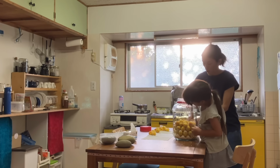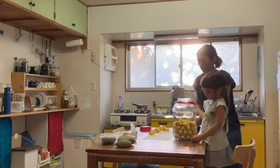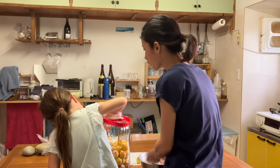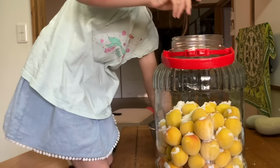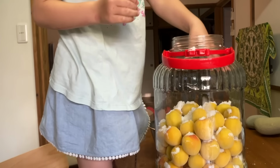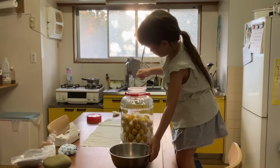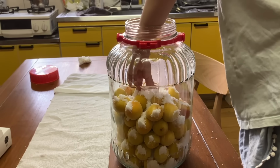Yumi wonders if more families in Japan could do things like make umeboshi with their kids. This wonderful tradition could keep going for many, many more generations to come. Making umeboshi with her own daughter on a warm sunny evening is one of those special little moments to treasure.